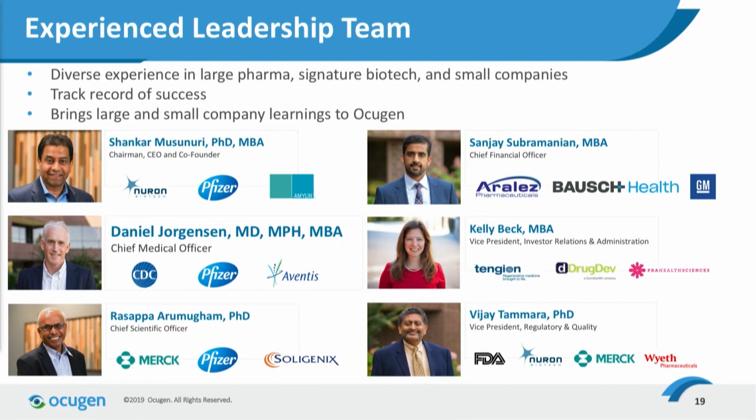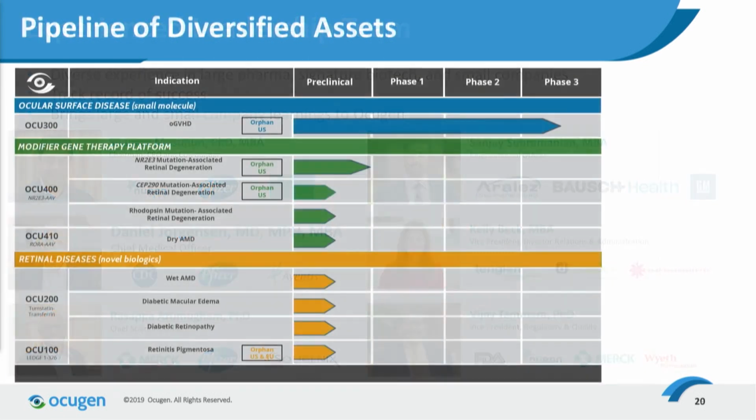We have a strong leadership team with a proven track record of success in developing, launching, and managing the life cycle of many biopharmaceuticals. Coming to our pipeline, starting with OCU300, it's targeted for ocular graft versus host disease. This is a debilitating orphan disease, and we have orphan drug designation. On the gene therapy platform, we have OCU400, based on the nuclear hormone receptor gene NR2E3, AAV, targeting multiple inherited retinal diseases. We have orphan drug designation for NR2E3 mutation, followed by CEP290 mutation, using the modifier concept for the first time. And then we have other diseases we're working on.